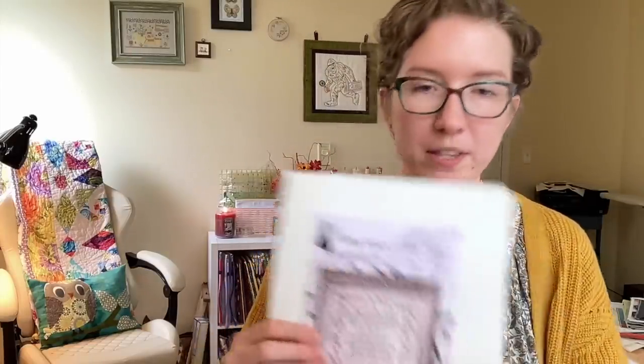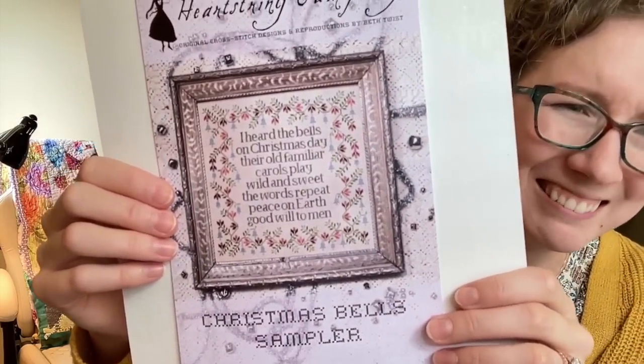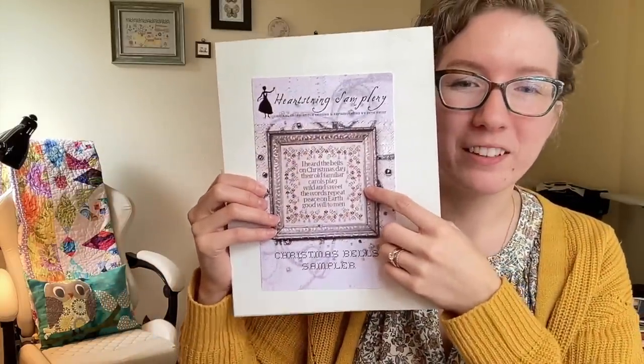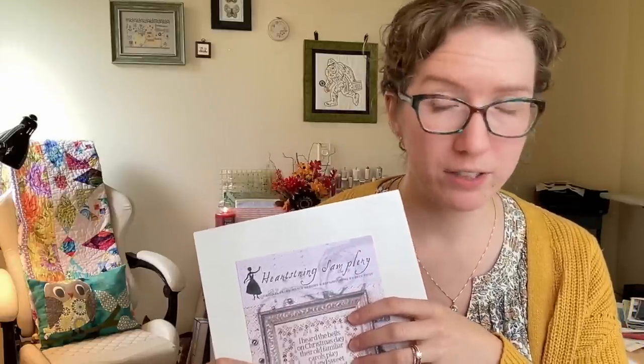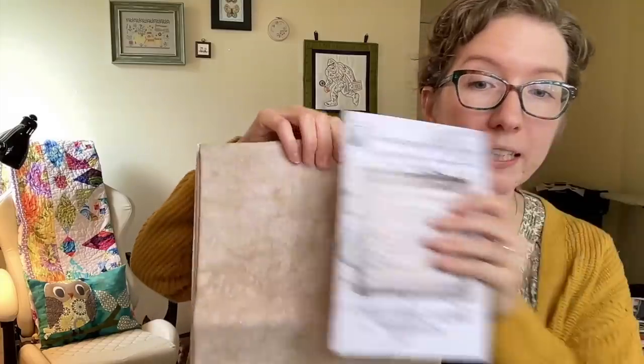Okay, do we remember this one? Heartstring sampler. I Heard the Bells on Christmas Day. I'm so excited to start one. This one probably I won't start until closer to Thanksgiving or after Thanksgiving. But I told you last time that I'm on the hunt for a beautiful linen. And while I was at Threadneedle Street, I found a beautiful linen.